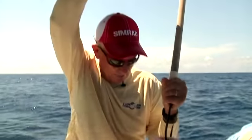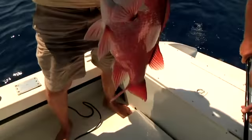Red snapper, American red snapper. We got them coming up on every rod. Even Billy caught one on his brim pole over there.